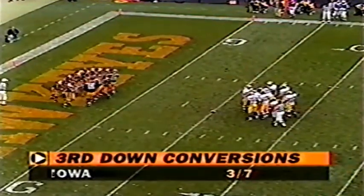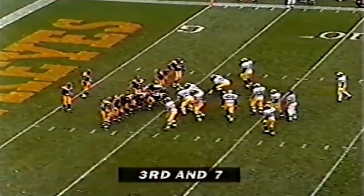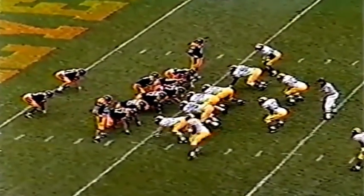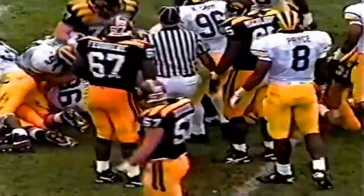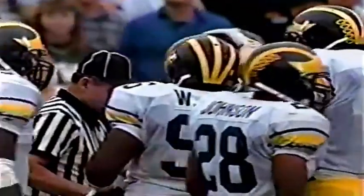3rd and 7 coming out from their own 5-yard line. Iowa 3 out of 7. Here's Shaw, won't get it. The Hawkeyes are going to have to punt. Boy, that ball almost popped out underneath his elbow. He got it up away from his body, and that ball was out there. Looked like he was going to fumble it.